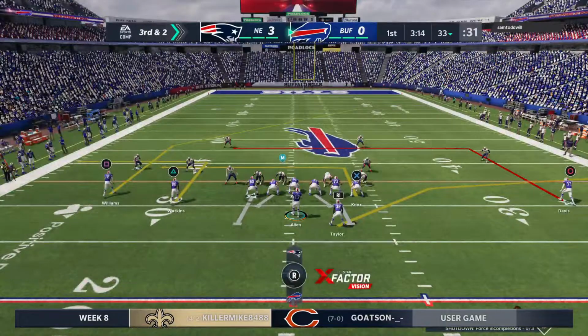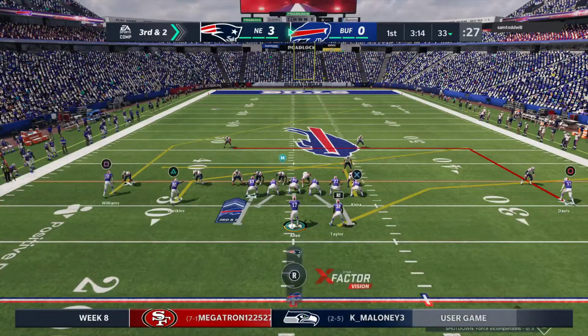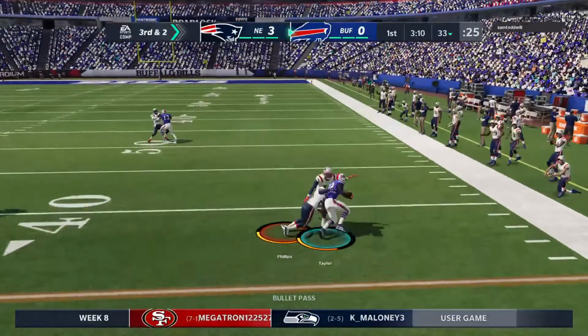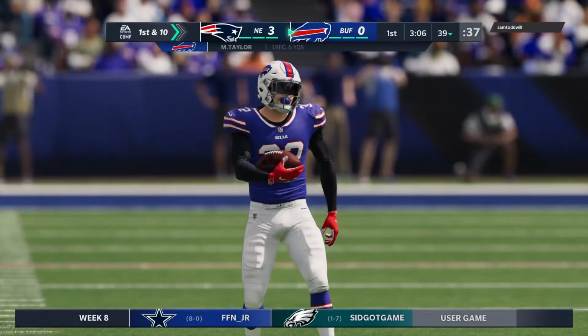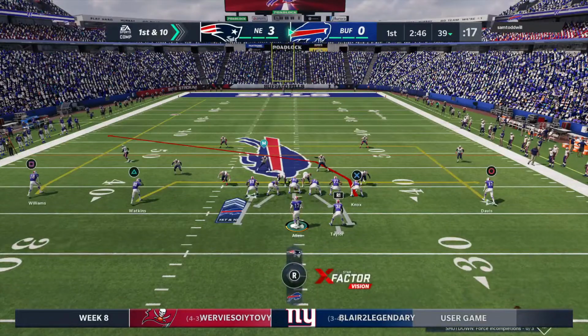After the incompletion, here now, 3rd and 2. So the shotgun snap to Allen. He's going to find his running back. It's complete. And he is going to have a Bills first down. It's a gain of 6 that time on 3rd and 2. Give him 6 yards and the first down.